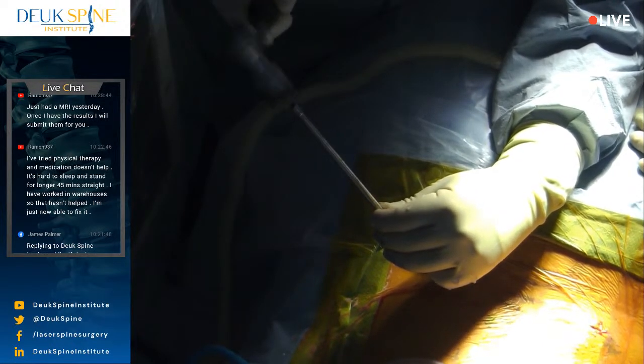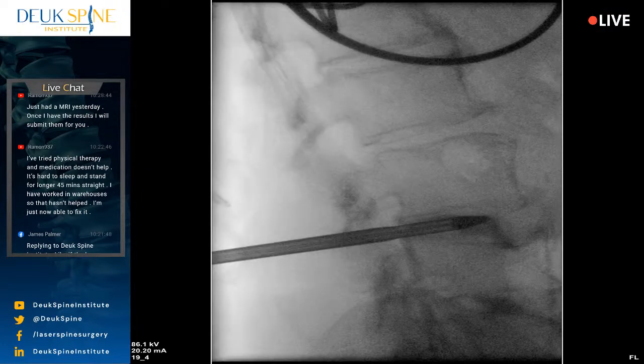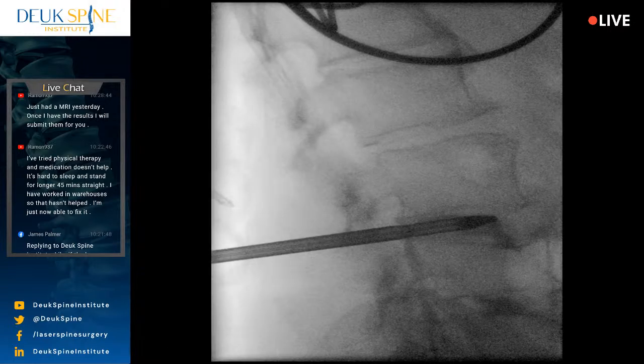There is a foraminal artery, but where we typically operate, it's not very big. It's small, and it's really hard to get hit and tear, so pretty safe.